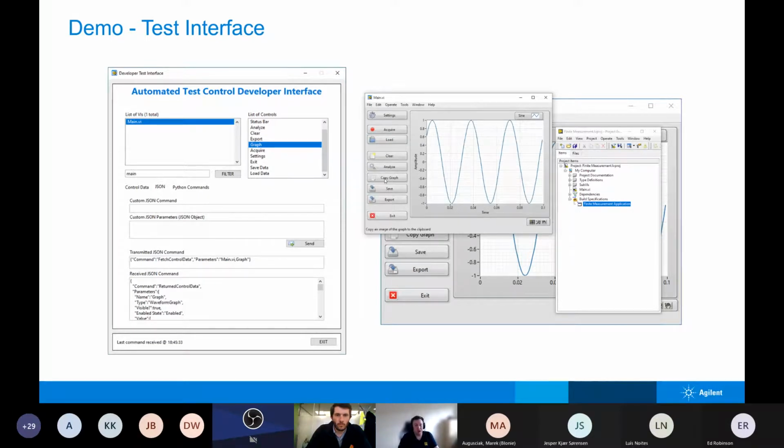If I copy the graph, do I have the right thing on the clipboard? Does my save and export work? And then, does the application exit when I expect it to? So already in my head, I'm thinking there's probably like 10 different test cases in there. And then for each of those, you'd probably want to test some different data sets and all that kind of stuff. If I load some data and do the analyze, do I get the value that I want?